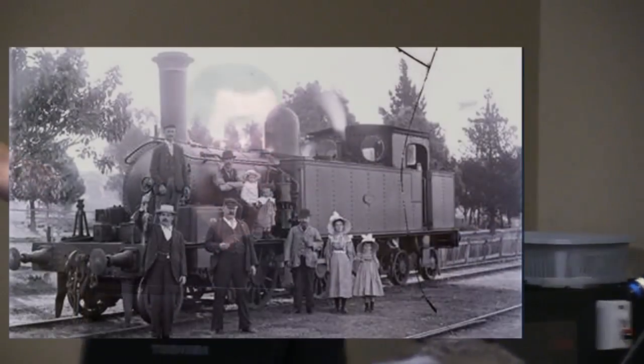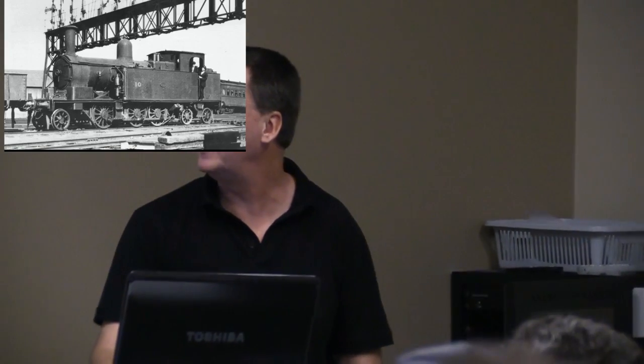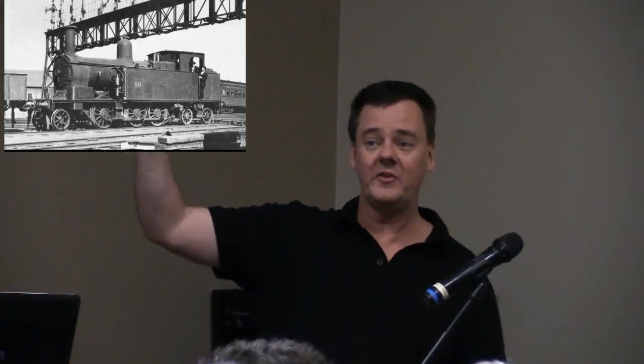Before she was converted in 0506, completely rebuilt. This was before that. So it's not very clear there, but when you look at it on the computer, you can zoom in, it's very, very clear. Lots of detail comes out. So there's a few more period photos, including one down at Clyde on the bottom left there, same class. I wanted to build one of these as opposed to one of the rebuilds, because original is best, isn't it really? They were Peacock, they designed them, they built them.